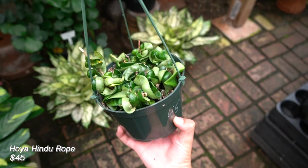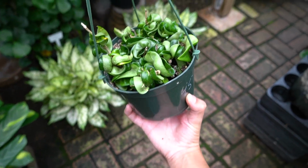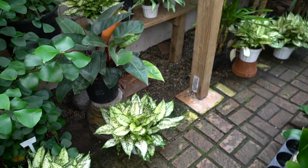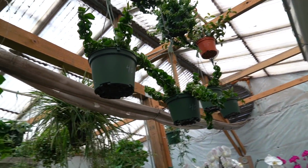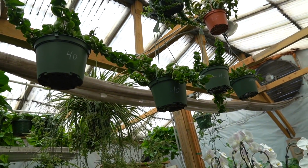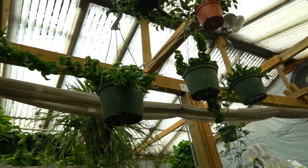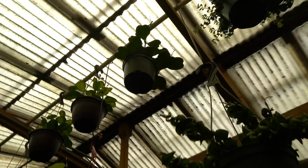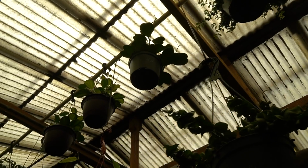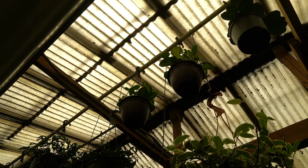A Hindu rope here for 45. So it's not very good. Tragic. There's more Hindu ropes here that are longer, so definitely get a bigger one because they grow so slowly, and if they're the same price, like definitely get the bigger one, right? But if you want a carrii, you should definitely get like this one because it's really big. It's $40, and the variegated australises are so pretty.